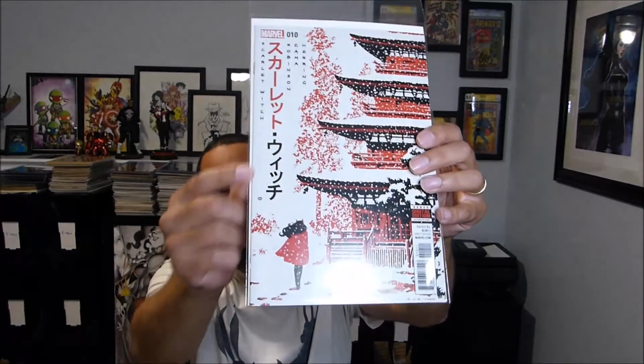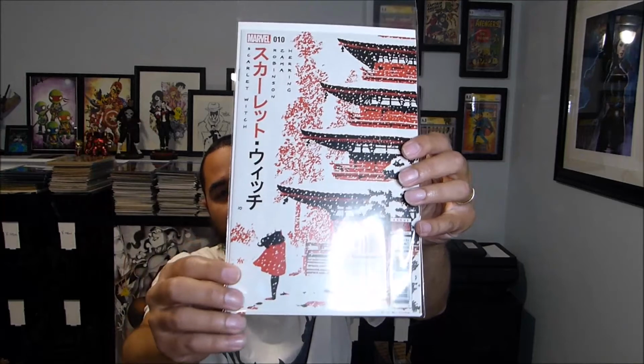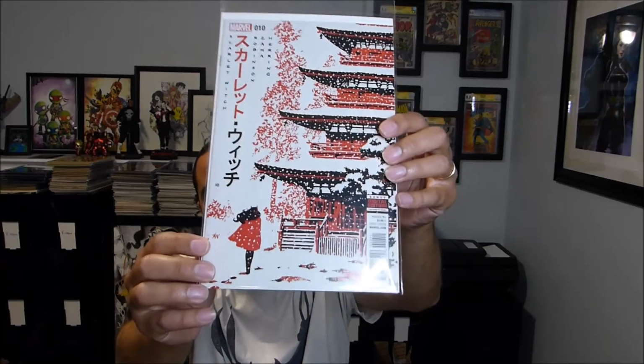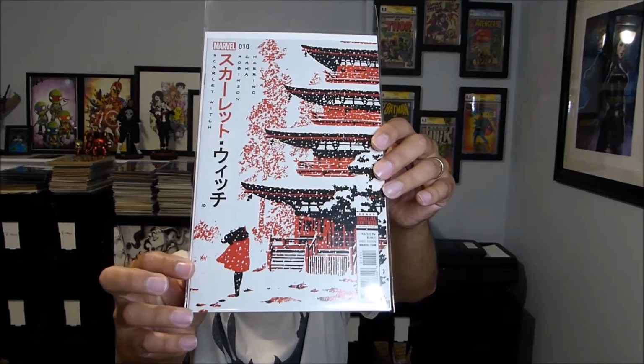And the find for me that I don't see too often is Scarlet Witch #10, where it has her name, I believe, written in Japanese. Sorry if I got that wrong, if it's something else, but I believe it's Japanese. But yeah, it's just a beautiful, beautiful cover. And when I saw this, I grabbed it immediately.